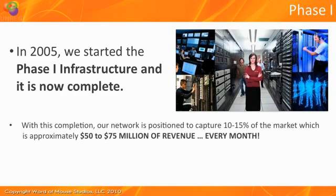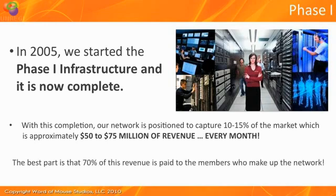With this completion, our network is positioned to capture 10 to 15% of the market, which is approximately $50 to $75 million of revenue every single month. The best part is that 70% of this revenue is paid to the members who make up the network. How would you like to get a piece of that?